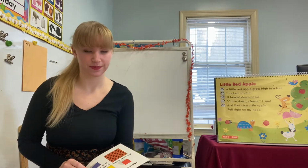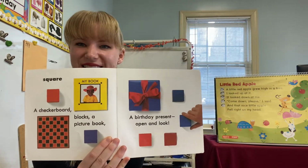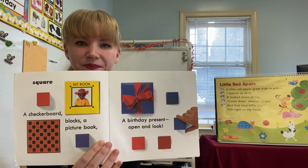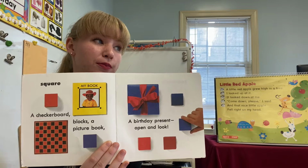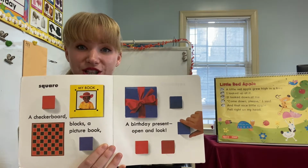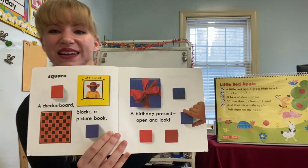Our shape looks like this. Do you know what shape this is? You might remember from preschool last year, or you might just remember from seeing it around. Do you know what the shape might be? It's a square, very good.